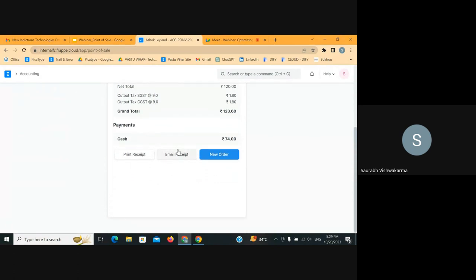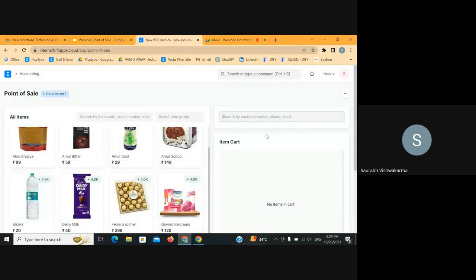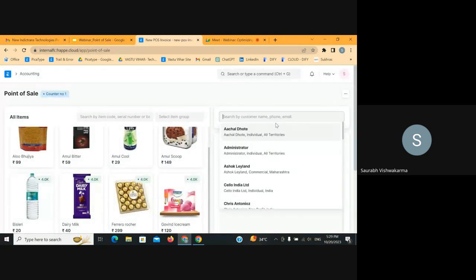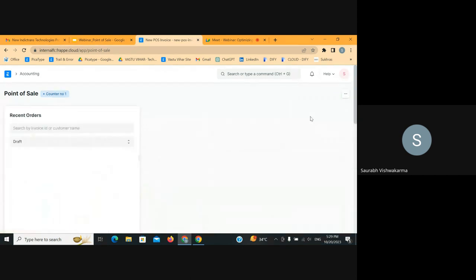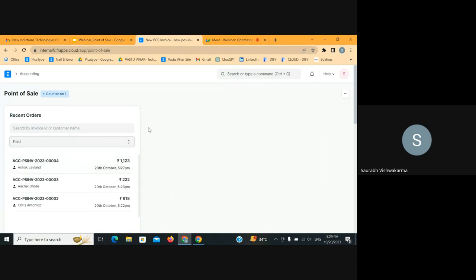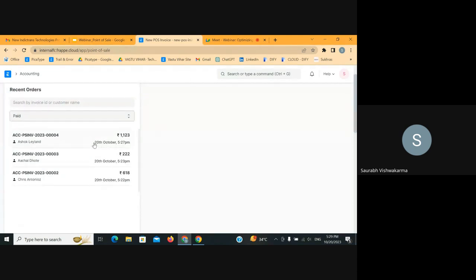So this was all about the loyalty program. Now let me show you another feature. I'll say new order. Let's say a customer wishes to return any of those products. How can they do it? Just click on this three dot, toggle recent order. I say paid, so it will show me whatever orders I've punched.